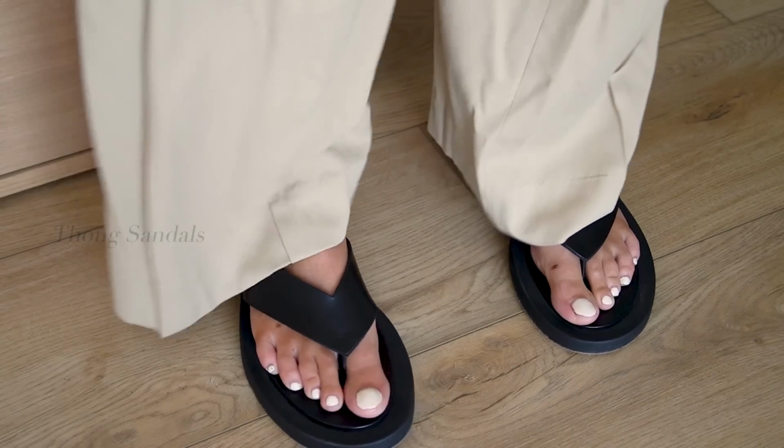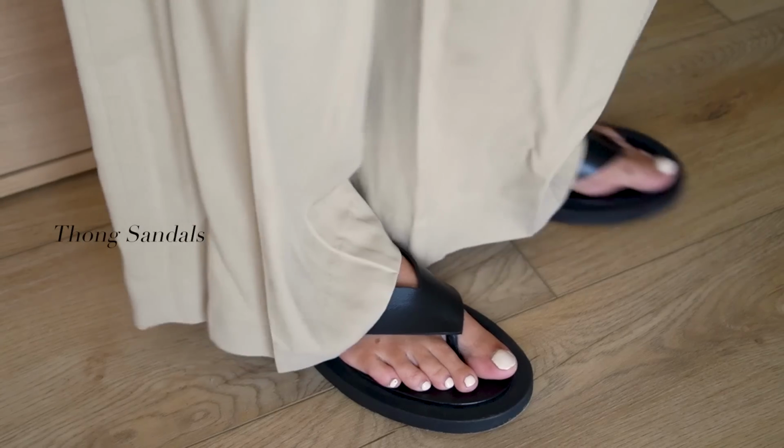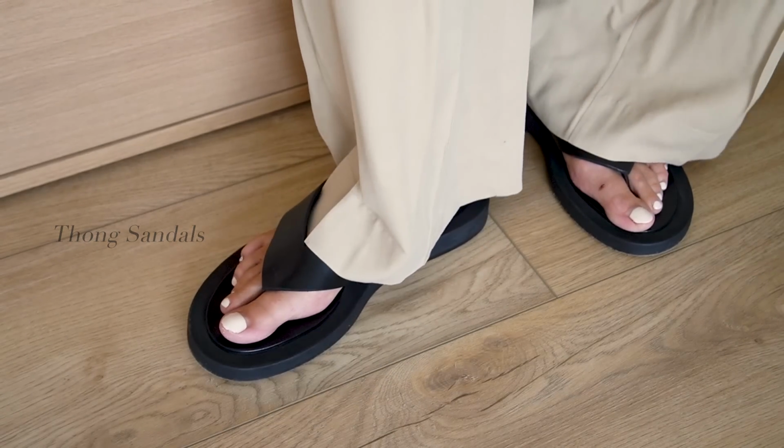But these are another black favourite. These are a glorified flip-flop. These are from Dear Francis. They are the Kin sandals. I have these in black and also in the tan colourway.